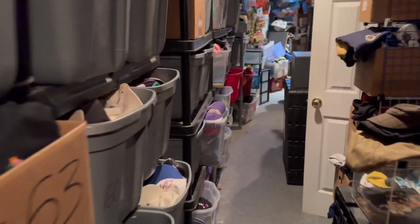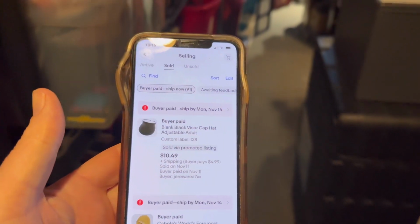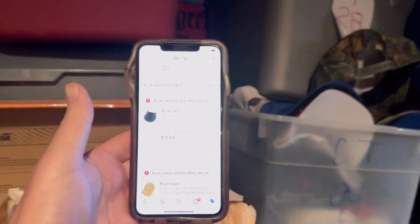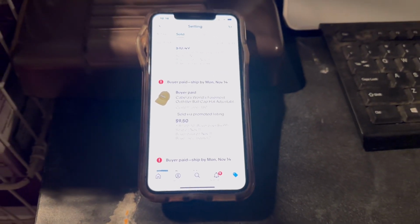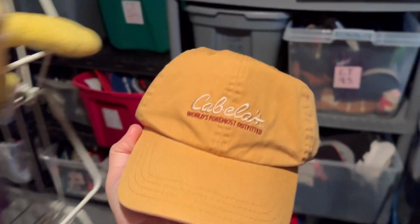All right, so I'm gonna try something new with the second phone. So going for a blank black visor in T28, sold for $10.50. T28, and of course I need a third and fourth arm to do this work. All right. Maybe I'll just leave the phone sit there while I'm over here in the West Wing. So we got the black visor, sold for $10.50. All right, what's next over here? We got T80 Cabela's hat, sold for $9.50. T80. All right, and then maybe I can do it like this. So there we are. So you can actually see the whole process.